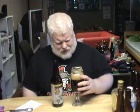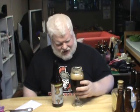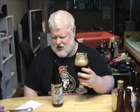Almost like an interesting latte, almost like a chai latte. It's a very interesting beer that way. Very good. Would I spend $10 on a bottle of it? No, but if I lived in the States and it was $5 a bottle all the time, I could see myself doing it. It is a very interesting beer.